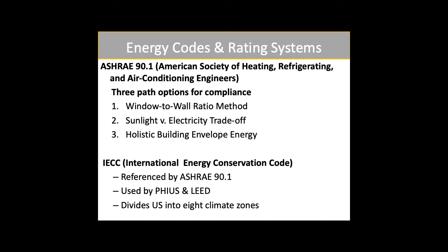Quite an invention. So energy codes, we don't have to dive too deep on this. This is just kind of a surface level. There's a couple of different groups. ASHRAE is the American Society of Heating, Refrigerating, and Air Conditioning Engineers. And there's compliance related to sunlight and electricity trade-offs, building envelope energy, and window-to-wall ratio methods. What that means is, essentially, you've got to be in the right ratio from the amount of windows you have to the amount of wall space that you have from a performance standpoint. So ASHRAE is another group that creates and sets these criteria.